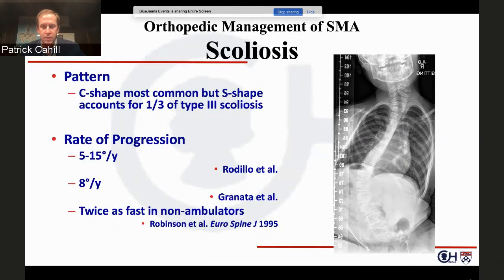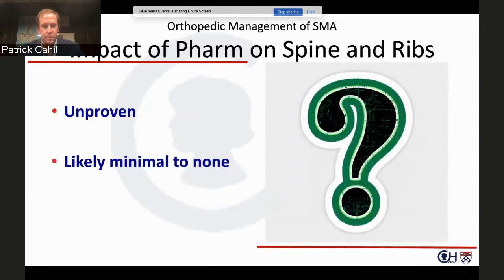The pattern of that scoliosis is pretty typical of other forms of neuromuscular disease. It's most likely a C-shaped curvature, although in a third of patients it can be an S-shaped curvature where it deviates one way in the thoracic spine and the opposite direction in the lumbar spine. Rates of progression, again, are on the very high side for other conditions that have associations with scoliosis: 5 to 15 degrees of progression per year. And it seems to be faster in those patients that are non-ambulatory, which is intuitive because those patients probably lack the trunk muscle control to try to stabilize their spine.